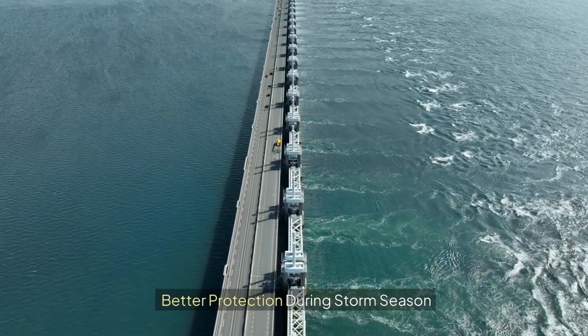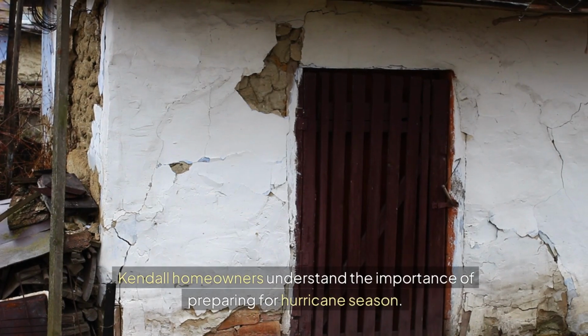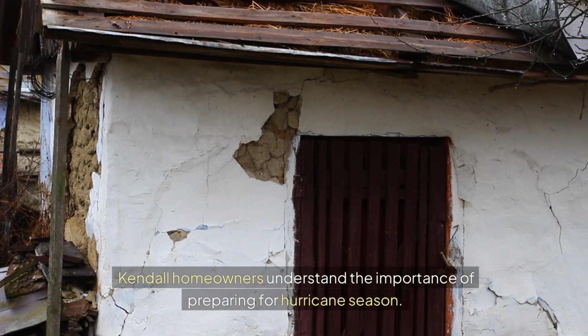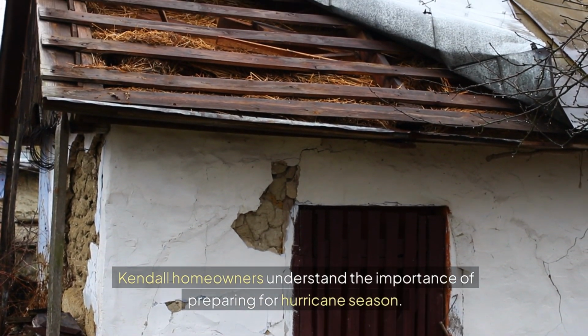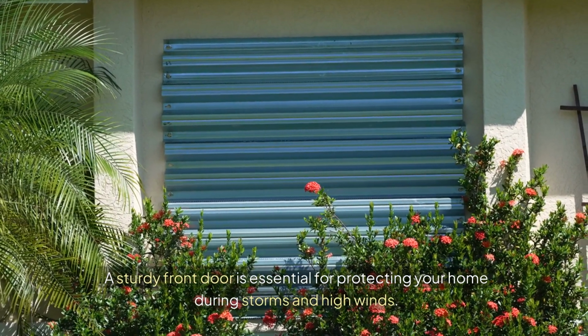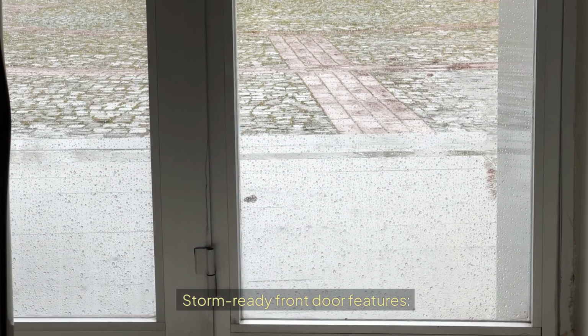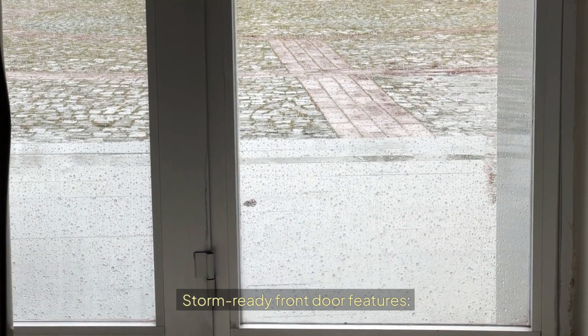Better protection during storm season. Kendall homeowners understand the importance of preparing for hurricane season. A sturdy front door is essential for protecting your home during storms and high winds. Storm-ready front door features.